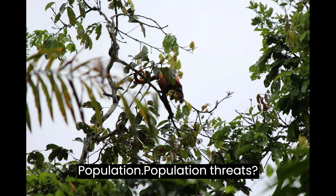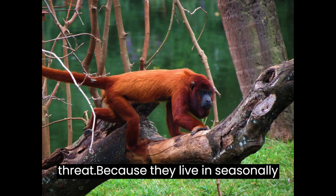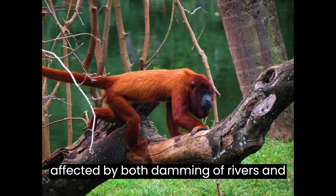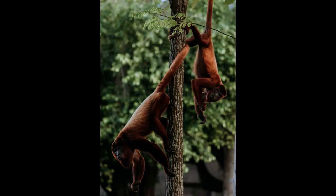Population threats. Habitat destruction is the biggest threat. Because they live in seasonally flooded forests, they can be adversely affected by both damming of rivers and logging along them. Red howlers are sometimes killed for the sake of their enlarged hyoid, to be used as a drinking vessel in the treatment of goiters, or for food, and can be commercially exported.